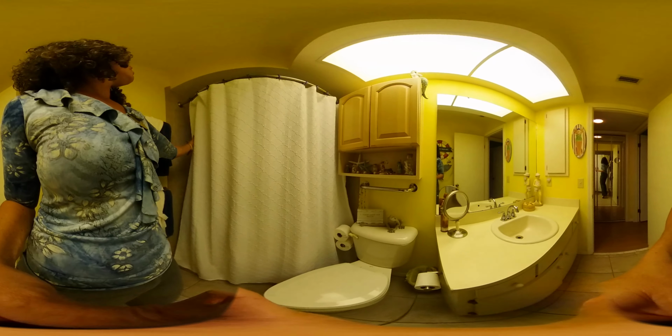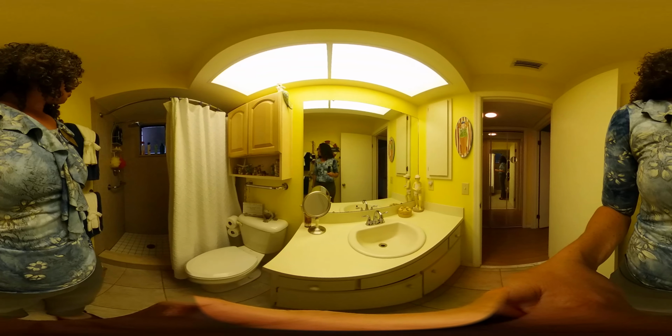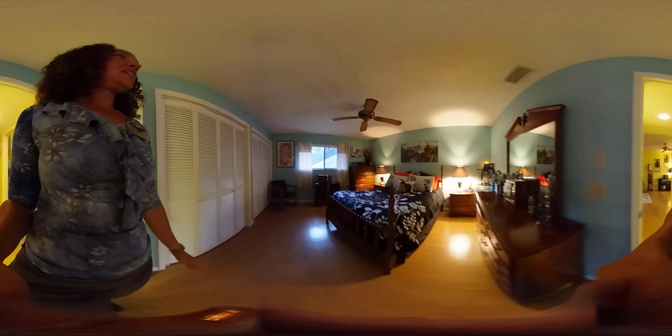So we have a full bathroom here, which connects to the hallway to the master bedroom. We've got a nice walk-in shower. This is the master bedroom, really good space. You see tinted windows, and then we have 2 closets, so lots of storage for your clothing.